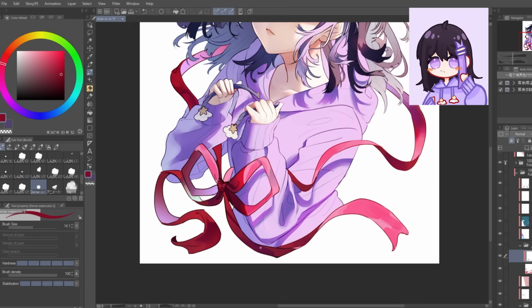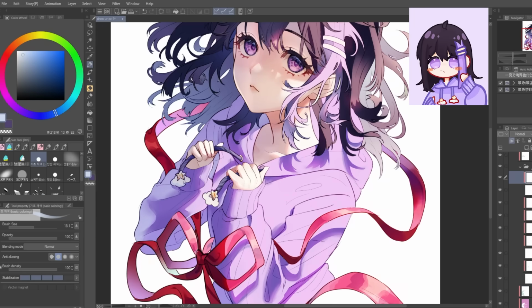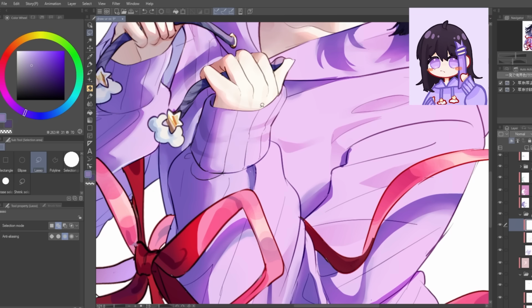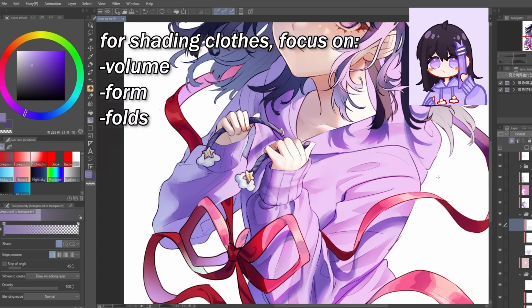With all the lighting and shading established, I return back to the base layers to add detail shading. I focus on ambient occlusion, or adding shadow to the places where it would naturally occur, then shading to indicate texture. For clothes, I use shading to enhance volume, form, and folds.